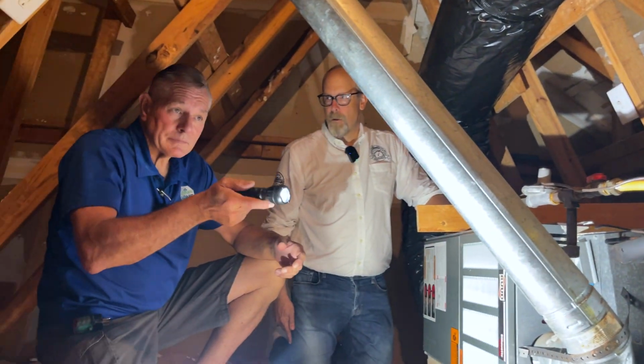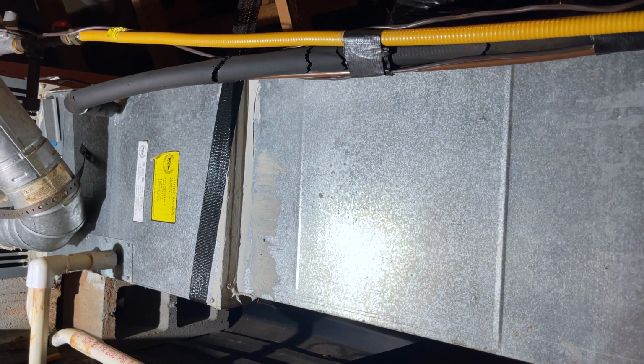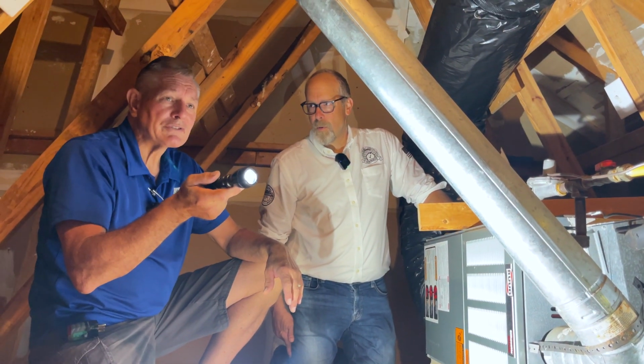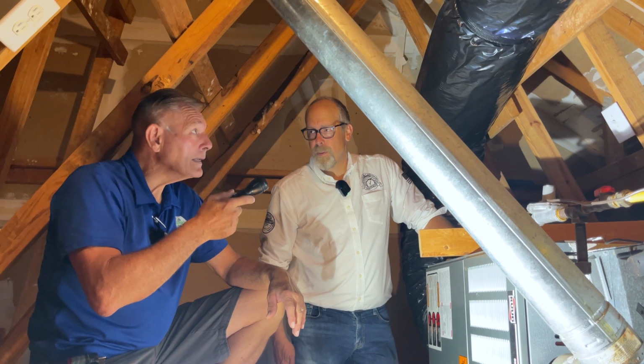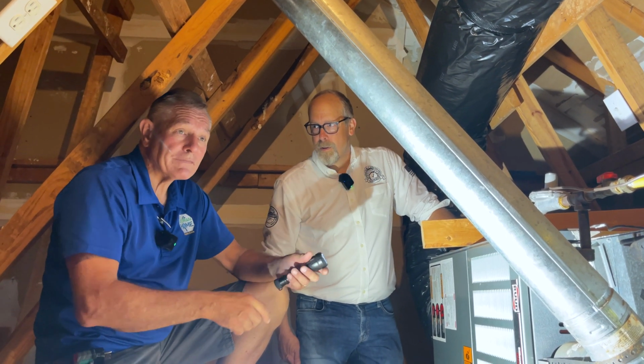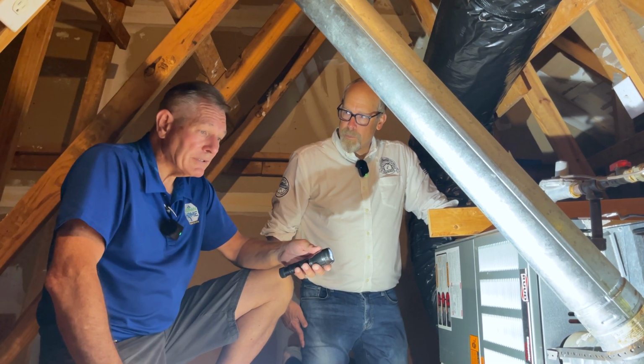All the ducts we look at transfer the air to the inside, supply and return, and we make sure that those are sealed good. If they're not, then air will be escaping, and not only are you going to lose the efficiency of that air, you're not going to get it inside. It's going to create temperature issues here in the attic.